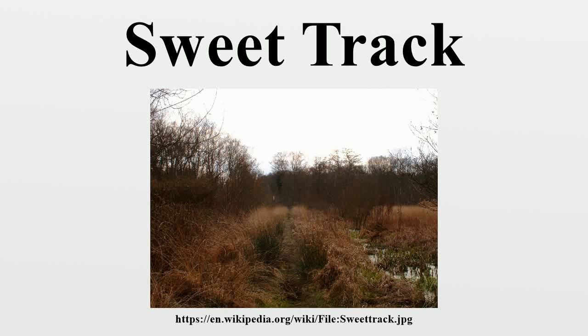The Sweet Track is an ancient causeway in the Somerset Levels, England. It was built in either 3807 or 3806 BC and was the oldest timber trackway discovered in northern Europe until the 2009 discovery of a 6,000-year-old trackway in Plumstead, London.